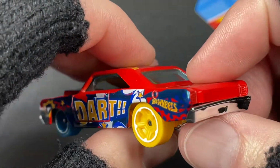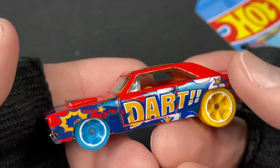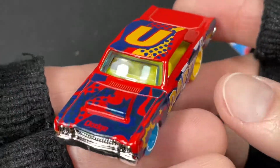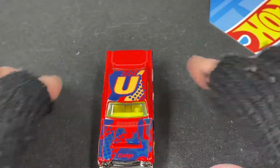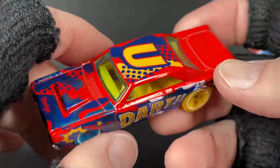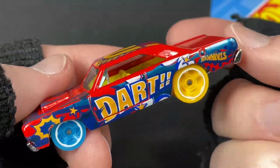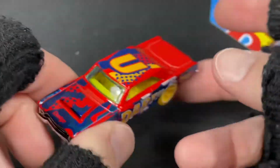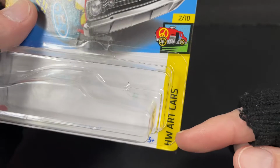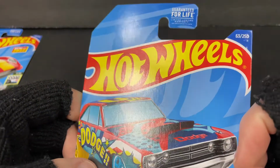Dodge Dart. Incredible looking graphics, right? Dodge on this side and Dart on this side. And this one is from the Hot Wheels Art Car series. Has the letter U. You can form your name, put the cards together like that. Spell out your name, spell out your favorite sports team, your girlfriend's name, whatever you want to spell out. Very cool that they do these art cars. And here's the name of the series, Hot Wheels Art Cars, 2 of 10, so we'll get 10 of these with different letters on top.